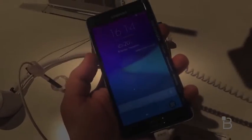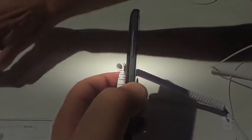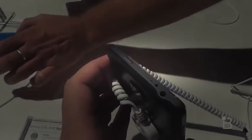It's got a QHD display, so it's essentially a 2K screen. It's 2560 by 1440, which is a ridiculous 525 ppi. It's got a quad HD Super AMOLED screen, a beastly processor. It's 2.7 gigahertz quad core, 3 gigs of RAM, 32 or 64 gigs of storage, expandable, all kinds of other goodness, 16 megapixel sensor on the back with optical image stabilization, but that is not the big story.